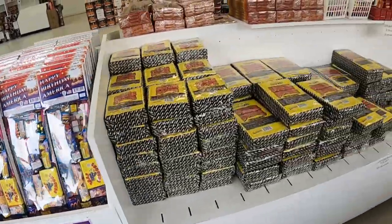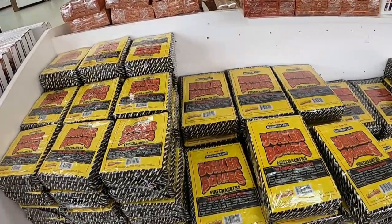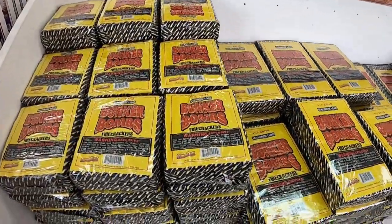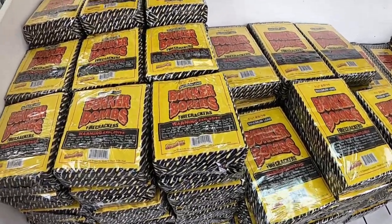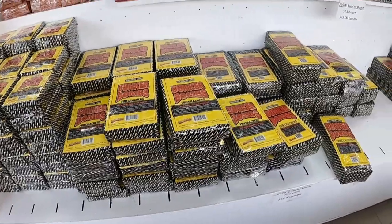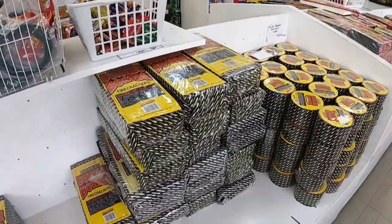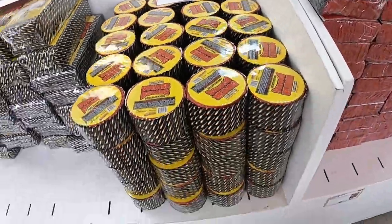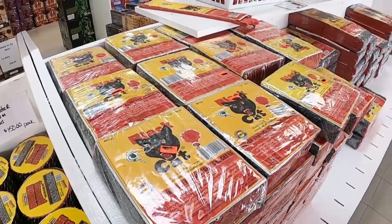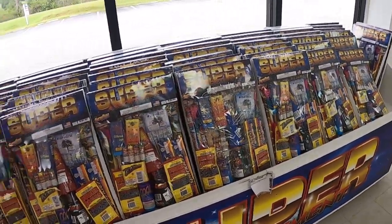Happy Birthday America. We've got some crackers here. Bunker Bombs in various assortment sizes. So this is 40, 16. I don't know what the total is if someone wants to do the math. 80, 16, 20, 100. That's 2,000. That's easy. Maximum load. Here you go. 500 roll. Some stuff from Black Cat. Again, super assortments over here.